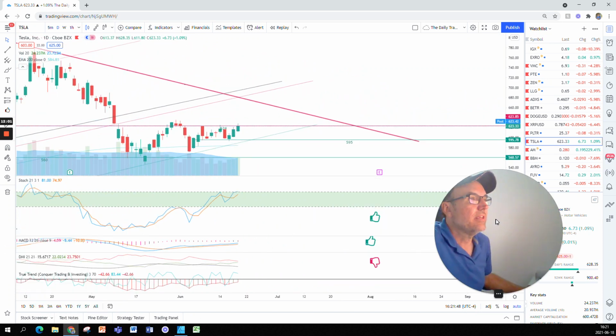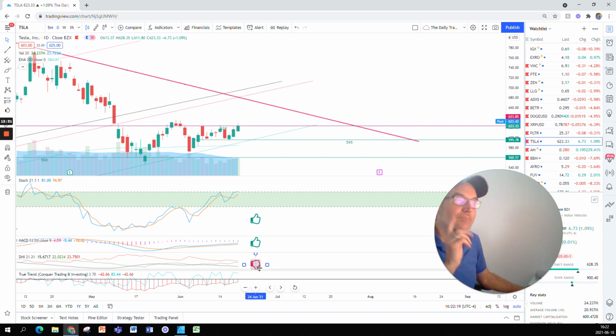So let's look at the indicators before starting our weekend. Stochastic is inching higher. We were at 79 on June 14th, and now we are at 81. So stochastic is inching even higher. MACD is still very nice, and soon crossing over positive for the two lines. The DMI, which I like a whole lot, is getting closer and closer.